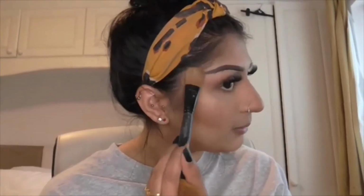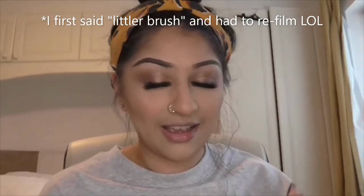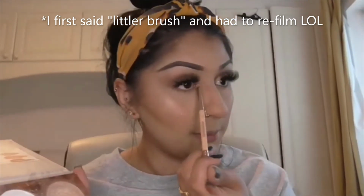And then I just take it up towards my temples a bit. With a smaller brush, I go in with the white one, and then I put it into the inner corner there and there, and then I bring it on top of my nose, but then you blend it out because you don't want it to be too harsh, and then bring it down there, and then you bring it on top of your eyebrows as well.